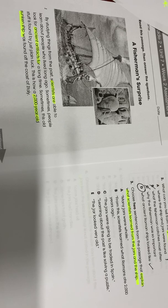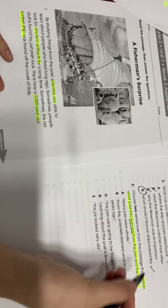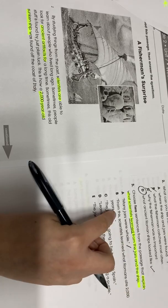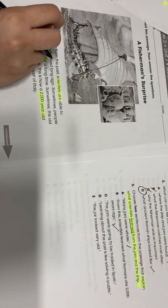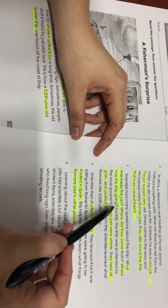So let's read number 3. Choose 2 sentences from the passage that explain what scientists learned from the jars in the ship. Okay, so this is what they learned from the jars in the ship. Many jars were whole. Is that what they learned? I don't know about that one. From this, scientists learned what Romans ate 2,000 years ago. Yes, they did learn that. The jars were going to be traded in Spain. Yeah, that was too. Remember? So where is that?